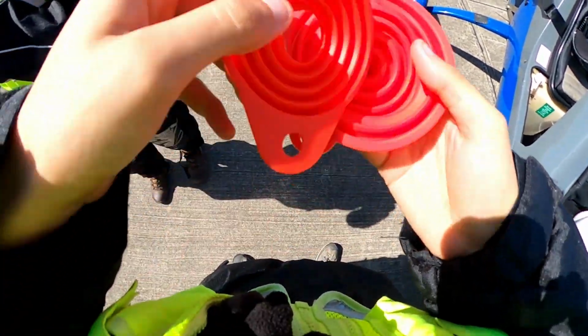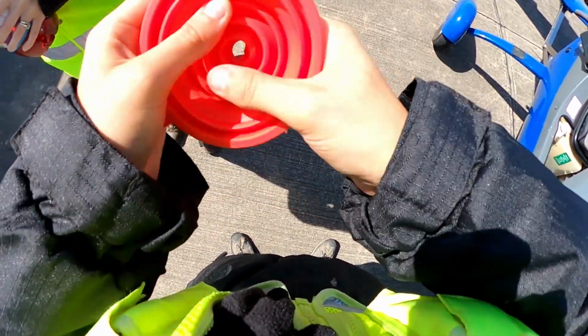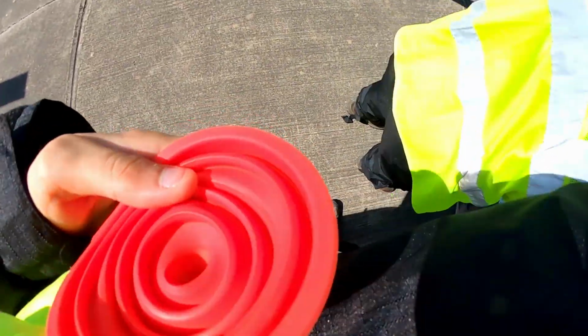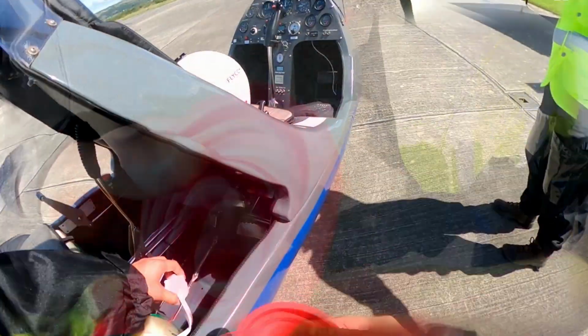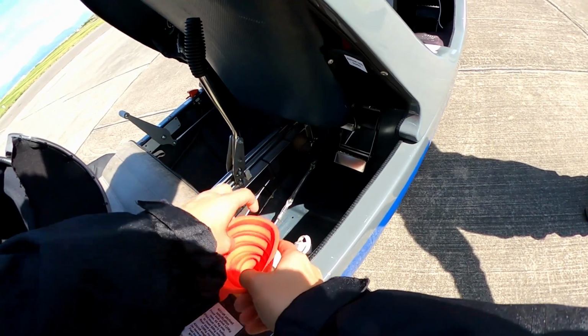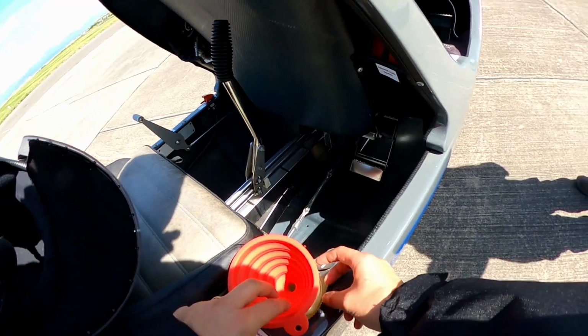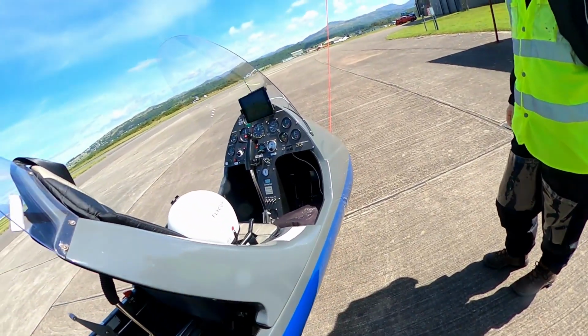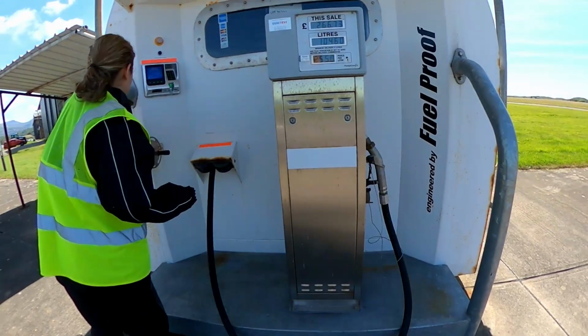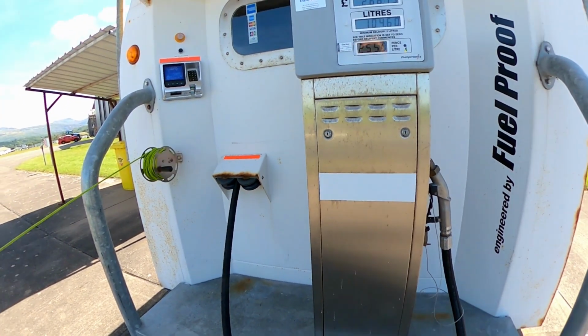Now I've started carrying this in one of my pockets, as the last time I visited Llanbedr I noticed that the fuel delivery hose was exactly the same size as the hole for the fuel tank on the aircraft, which caused a very very slow refuel. So now I'm just going to put this in here, it's a little collapsible funnel. Not for filtering the fuel, because the fuel's already checked on the bowser, but just purely so we can easily get the fuel into the aircraft.